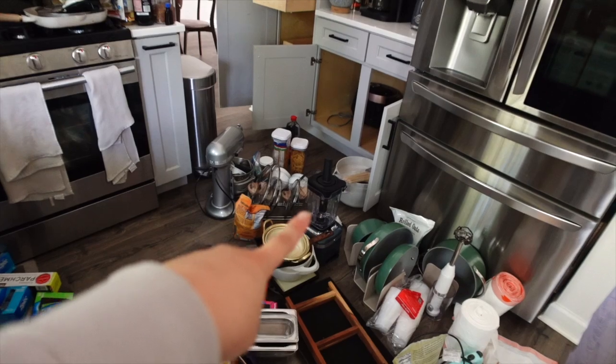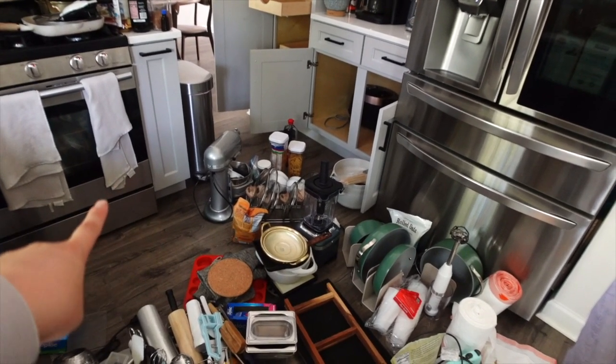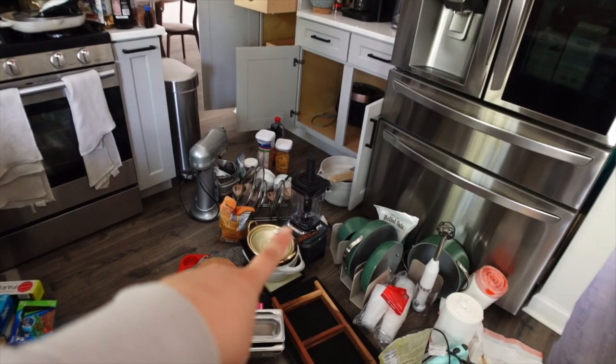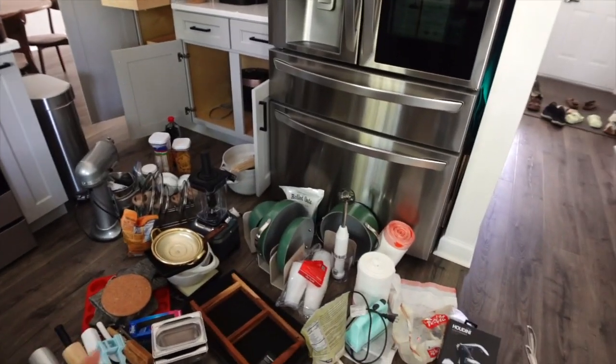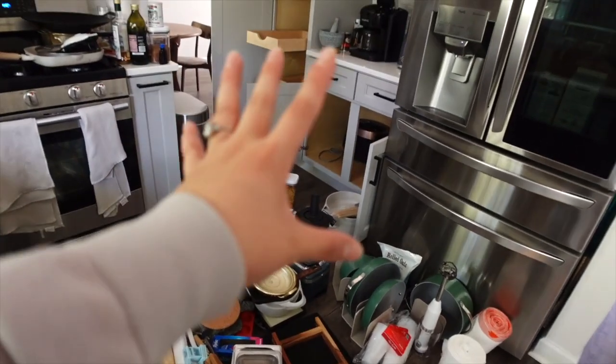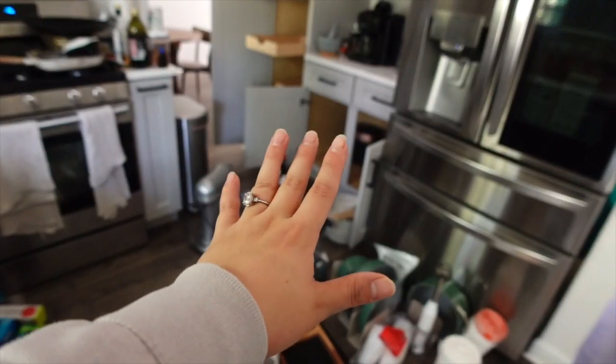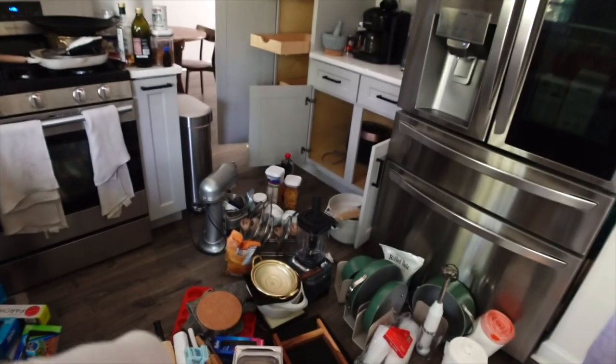And I'm gonna put away the KitchenAid, this other KitchenAid, that other KitchenAid. I think appliances do have to go there because they are heavy and I don't use them as much, so I don't need the easiest access either.